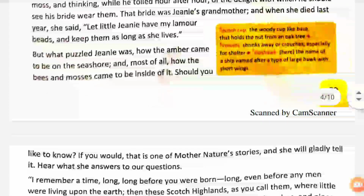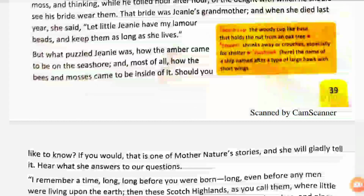As you know, the speciality about this amber is that when it is rubbed, it gives a beautiful fragrance, and it also attracts things like a magnet. So these were the things we have seen yesterday, and today we will see the curiosity of Jenny.